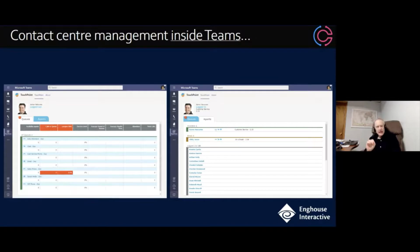The supervisor can take action. They can bring more people into the queue. They can send alerts out to their agents: Hey, get on this, we've got alerts firing. We need to get on this to keep our service level successful. And simultaneously, I can see my agents and what they're doing right now in real time, all while living inside Teams.